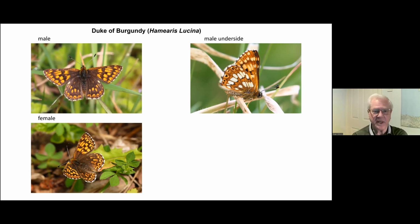Another peripheral species to Herts and Middlesex is the Duke of Burgundy, which is very much limited to the south central counties of England and some distant colonies in places like Morecambe Bay and the North York Moors. And those two sites are the subject of very intense habitat management, without which it would almost certainly disappear. It's quite strong in the Chilterns, and I think we're probably all familiar with the sites around Ivinghoe Beacon.